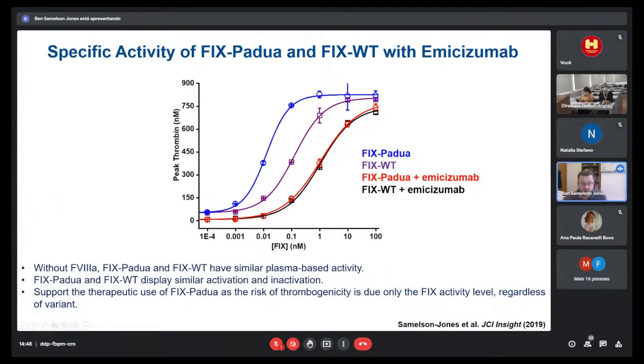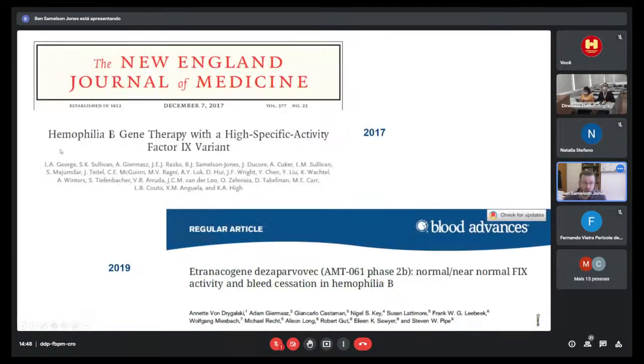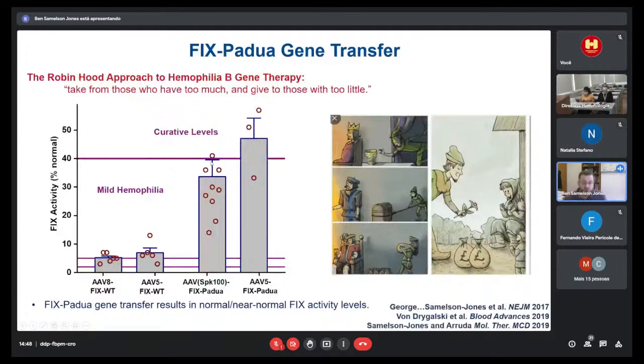And these biochemical results support the safety of factor IX Padua as a therapeutic, since at a molecular level, factor IX wild type and Padua are regulated similarly and display the same 8A dependence. We also published the first reported use of Factor IX Padua in Hemophilia B gene therapy in 2017, which has subsequently become the standard transgene for Hemophilia B gene therapy. This is what we refer to as the Robin Hood approach of gene therapy, when we take from those who have too much Factor IX activity, the Padua family, and give to those who have too little Factor IX activity, men with Hemophilia B.